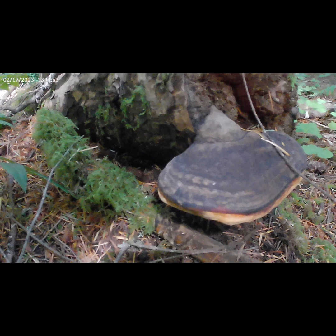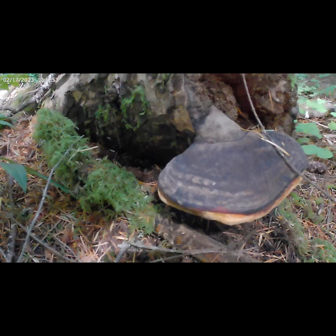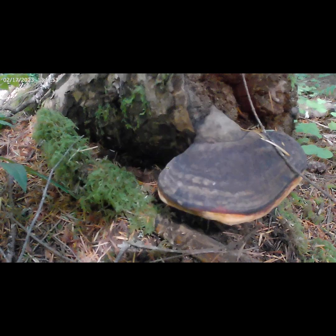It has two main lookalikes, one being the artist's conk, but it is more flat and is brown in color on the top and has pure white pores that bruise brown very easily when touched. The second lookalike is the hoof fungus, but it has a more stacked form compared to the red-belted conk and is gray in color on top, but also has pure white pores.